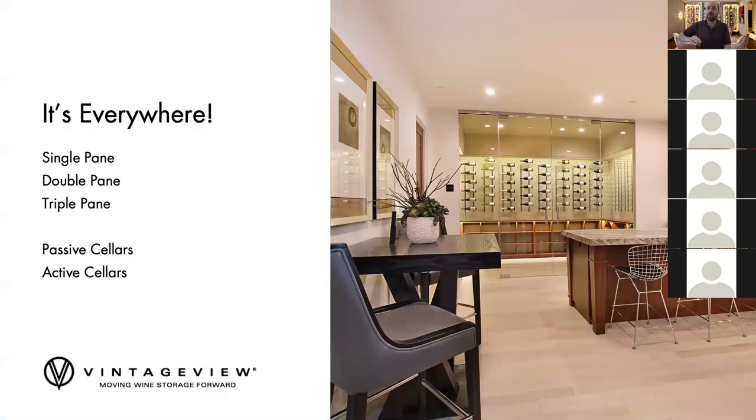They spend a lot of money on it. It's everywhere. We talk about this more in our passive versus active cellars, but we have single pane frameless glass, double pane, triple pane. There's a lot of thought that has to go into how to do these well, dependent on if they're a serious collector for long-term. So I encourage you to dig deeper into that topic with us, but know that frameless glass is really hot right now. You've got to be very smart about how you do it. Double pane and triple pane is also very popular for the more hardcore collectors that want that beautiful glass enclosure, but don't want as much of the difficulty with insulation and heat loss and all that fun stuff that comes with cooling. We cover that in much more detail there, but just know that these are everywhere and our customers are asking for them left and right. So make sure you can talk about that and understand where they're coming from.